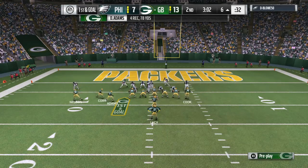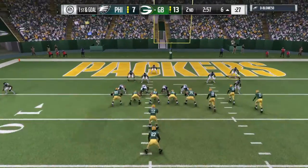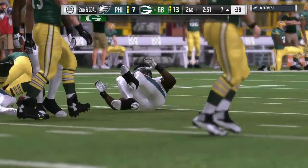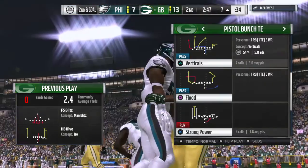I don't know if the defense relaxed because they thought maybe they'd stopped him on 3rd down, or if they just didn't protect the sticks very well. But, boy, that's a big-time pickup right there. And he's going to get hit at the line of scrimmage and driven backwards. They'll say no gain on the play, and it'll be 2nd and goal.